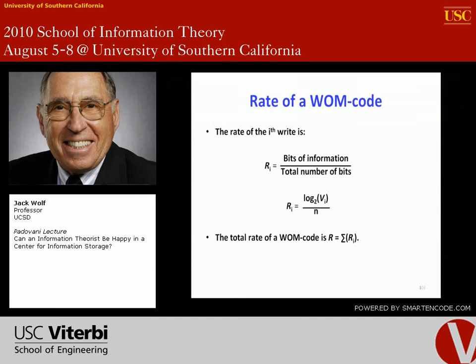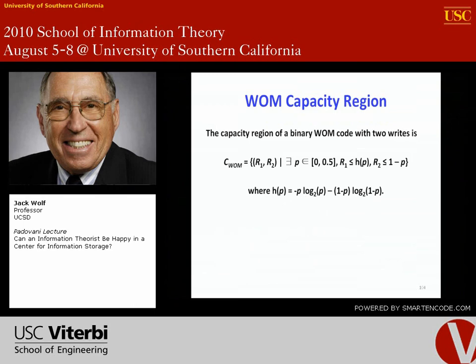And this is now binary cells. These are not multi-level cells. And they would like it with 2 writes. First of all, you can almost guess you can't do that. That means you get 1 bit per cell the first time. How are you ever going to do this? But that's what they wanted. So the reverse Shamir code has rate R1 equals R2 equals 2/3, and the sum rate is 4/3. They wanted 2. Okay, well, it turns out Shannon comes to the rescue again.